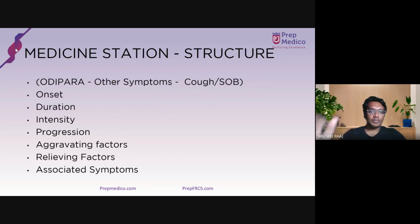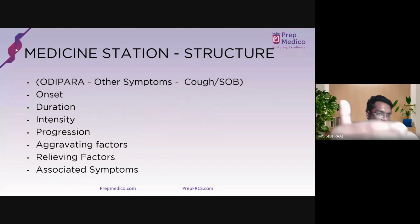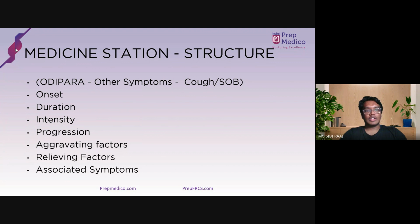Next, coming to Audipara. For other symptoms like cough and shortness of breath, this is the mnemonic we usually use. It's again onset, duration, intensity, progression, aggravating factors, relieving factors, and associated symptoms. Here you don't have scoring. Here you have pretty much everything we discuss as part of Socrates other than severity and scoring.